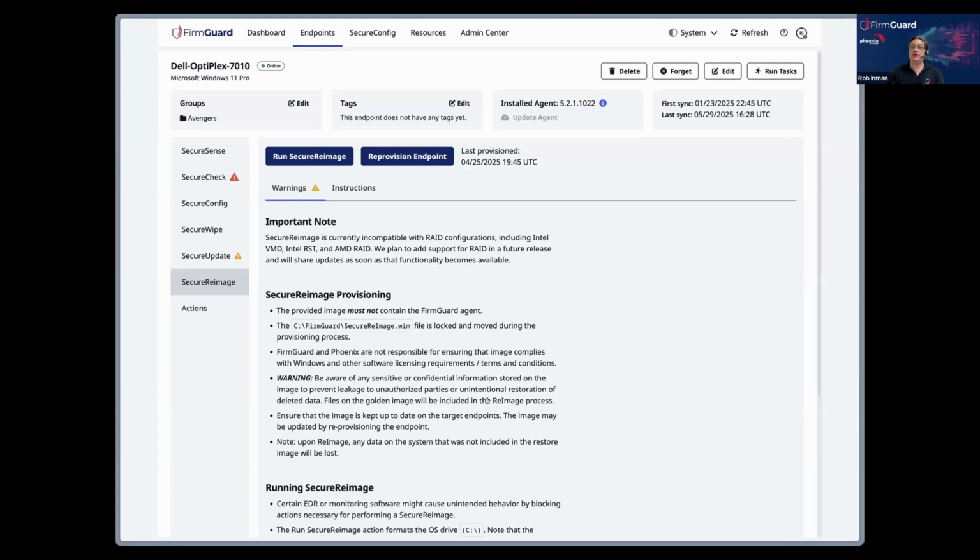But by creating a golden image, you can include not just your preferred version of Windows, but also all the other tools that you need. So whether that is your security stack, your RMM tools, even software like Office, QuickBooks, or CRM software that a client may use, you could include that as part of the image. So the process would be you create that image in Hyper-V.